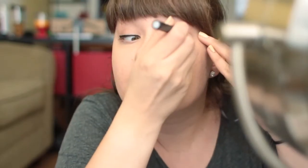But for, I think, fancy that, I found my Target receipt. Eyeliner, $3, wow. So for $3, this is actually, I think it's a good buy. The only thing is I find E.L.F. eyeliners dry out a lot quicker.